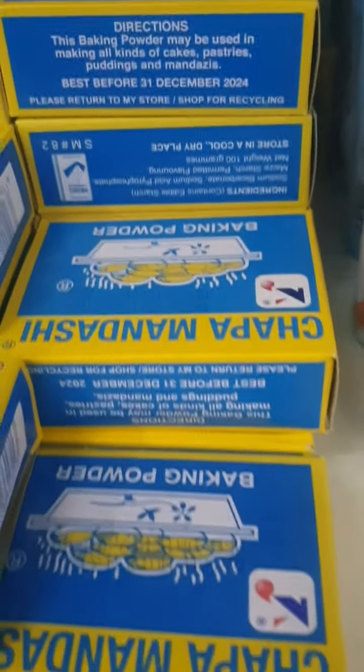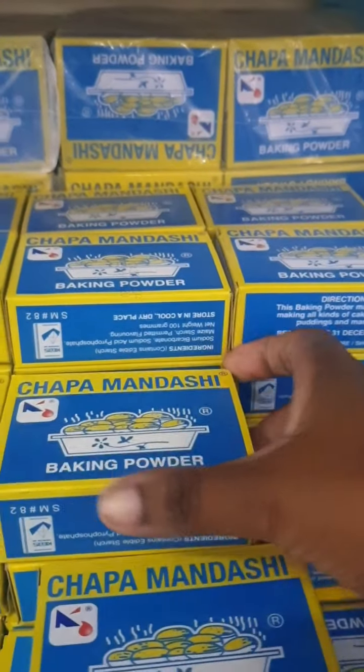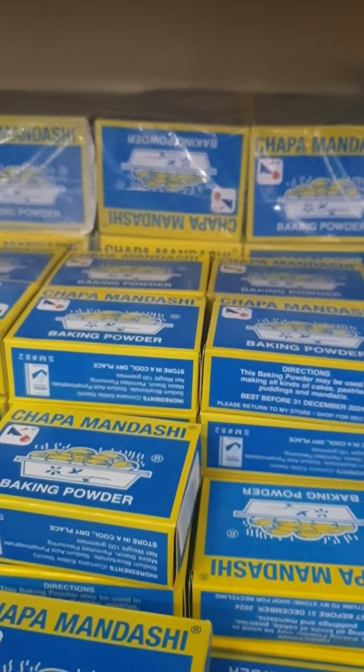Baking powder is usually safe. So everyone in Uganda knows chapa mandashi, baking powder. Sometimes I use Zesta baking powder, depending on whatever you want. So that is also an option.